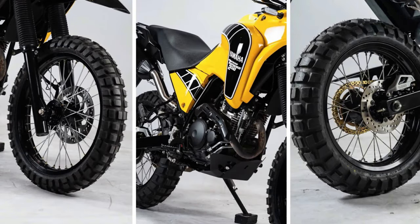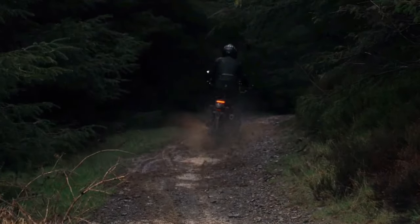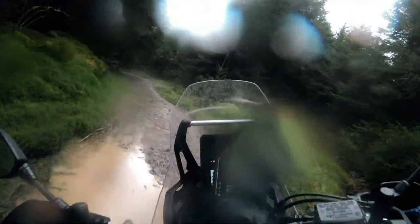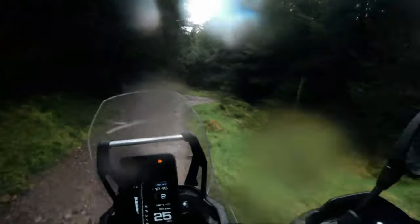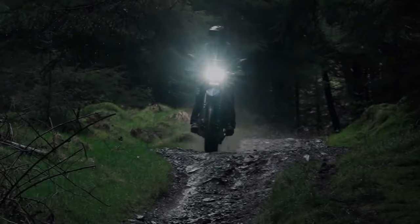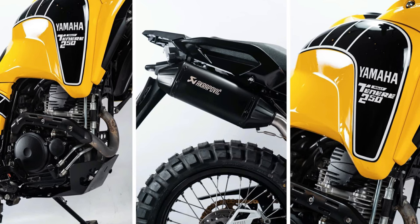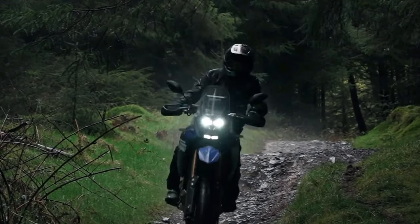Adventure touring demands versatility, and the Tenere 250 Rally Edition delivers with its lightweight and agile handling that inspires confidence both on and off-road. Aerodynamics play a crucial role in maximizing performance, and Yamaha has carefully sculpted the Tenere 250 Rally Edition's bodywork to reduce drag and improve airflow. Resulting in enhanced stability and fuel efficiency.